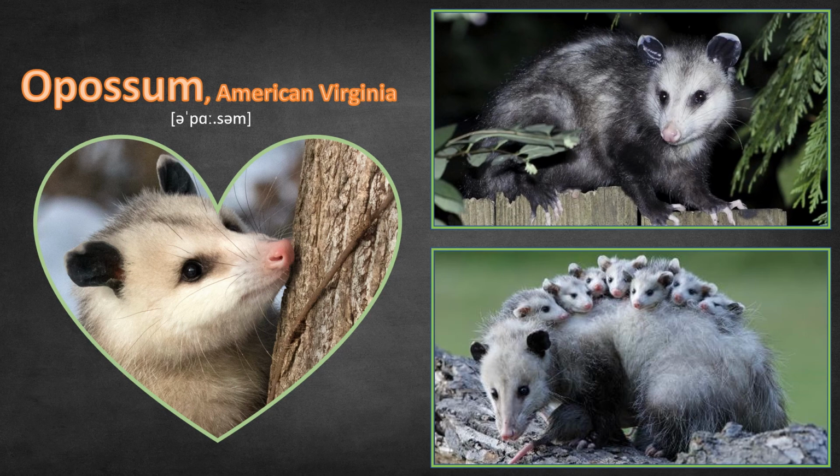The next animal is a possum. A possum. Accent on the second syllable. The full name is American Virginia opossum. Usually, people don't hear this sound, so they think it is possum, but the real name spells O-P-O-S-S-U-M. Opossum.